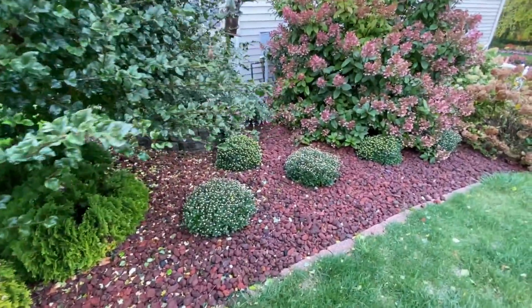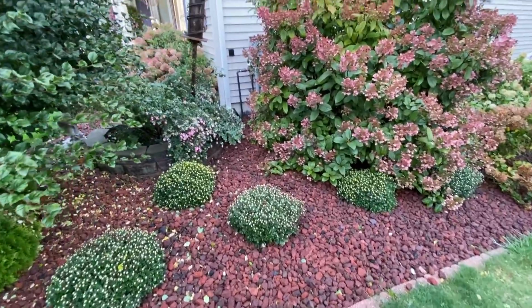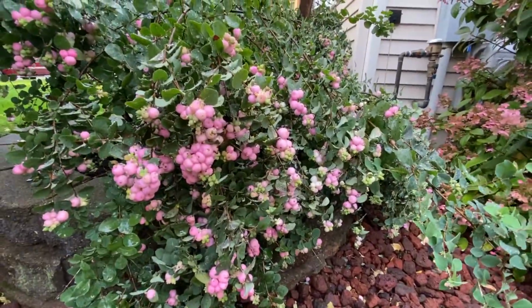As we take the corner, we also replace the petunias that were here with more garden mums. Oh, here at the back side of this proudberry. Look at that, just loaded with all these beautiful berries.